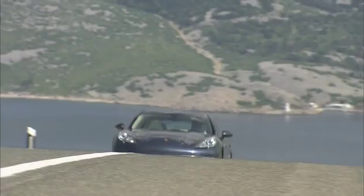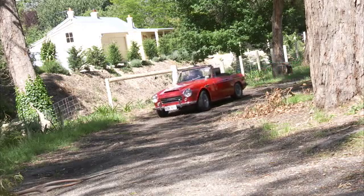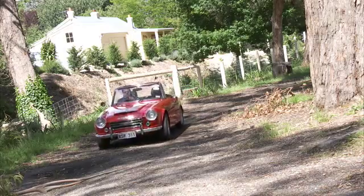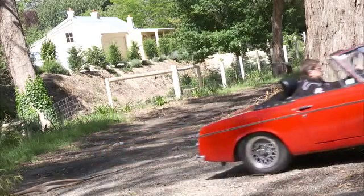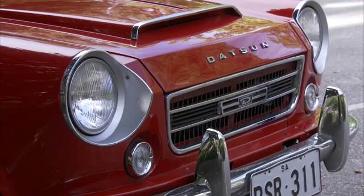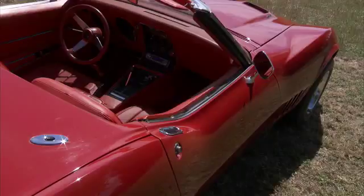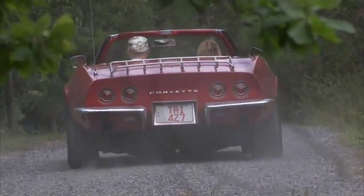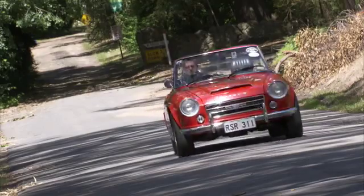We'll look at a car of today that may well turn out to be a classic of tomorrow. Plus, a very cool open-top classic from the early years of the Japanese car industry. So sit back and settle in for another ride through the past on CC Classic Cars.